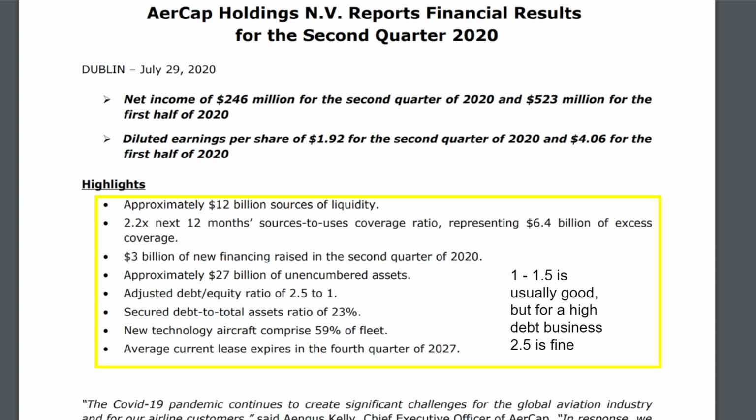Now, there's a bunch of different highlights here that they go over. They highlight a bunch of the best things about this company. They said that they have approximately $12 billion in liquidity. They raised $3 billion in the second quarter. They have approximately $27 billion in unencumbered assets, which is really good. Remember, this is a near almost $2.5 billion company. The fact they have $27 billion in unencumbered assets is pretty incredible. It's significantly greater than their market cap.